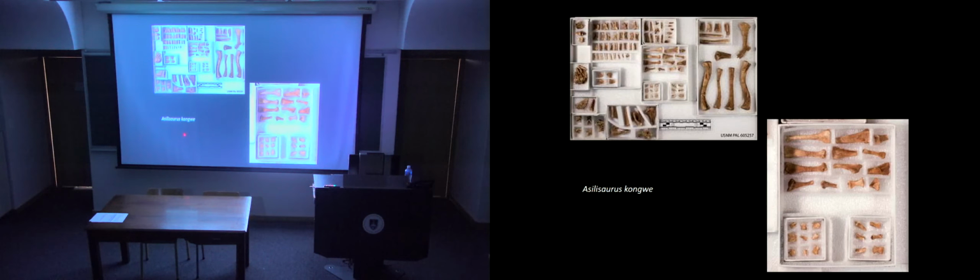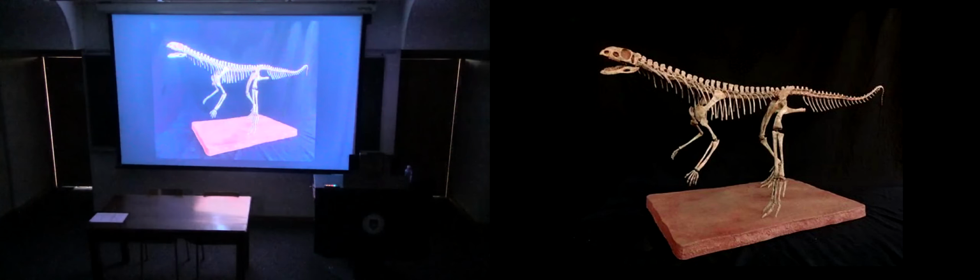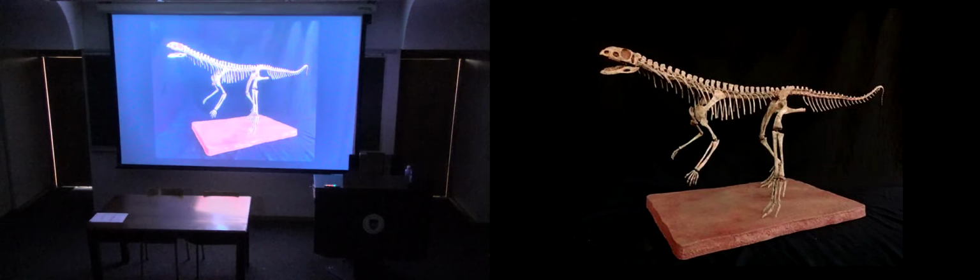This is how this particular one looks now, beautifully curated, and it's been given a name now, Acilisaurus congoe. It's a new archosauromorph, a new type of pre-dinosaur dinosaur. That's the scale of it in relation to a human. And we've got a lot of the skeleton over the years. We've been able to pretty much put this thing back together as a complete animal, and that's it.